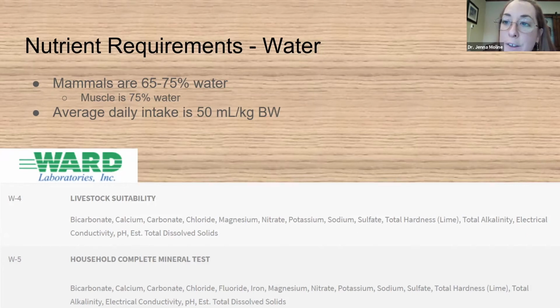If you have any concerns about your water, I did want to show you one of the things I found on the Ward website, was that they do test water as well. So they're not just a hay and feed company. They also test water. And so if you are worried about the suitability of the water that you're providing for your horse, if you have questions, if the total solids in the water is appropriate, you can always send in a water sample to them. As well as, interestingly enough, if you wanted to test your household water, you can get that done through them as well.